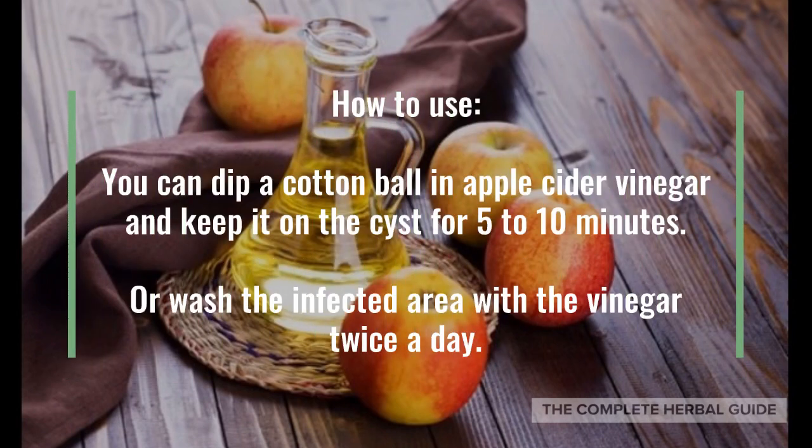How to use? You can dip a cotton ball in apple cider vinegar and keep it on the cyst for about 5 to 10 minutes. Or wash the infected area with apple cider vinegar twice a day.